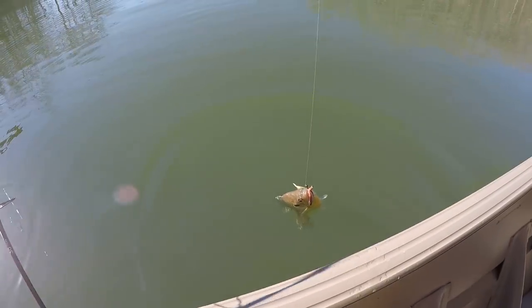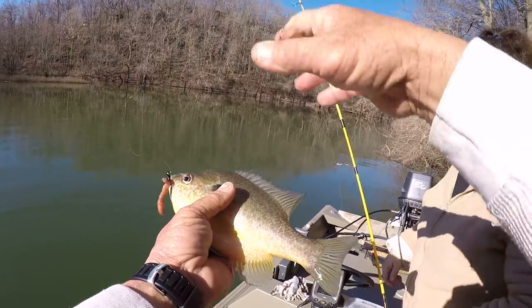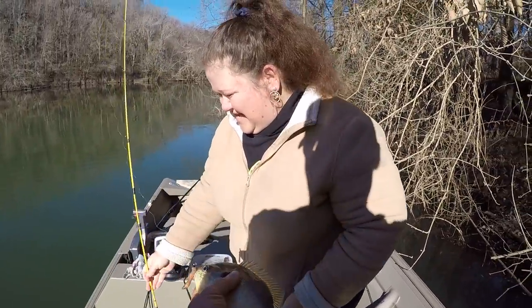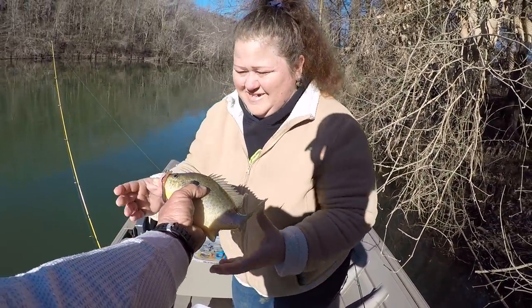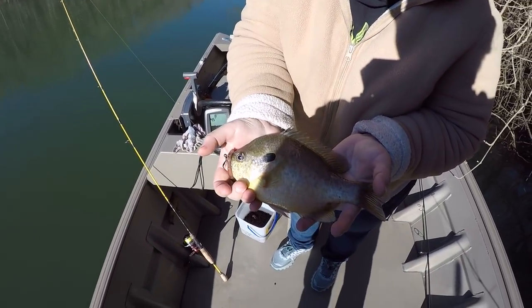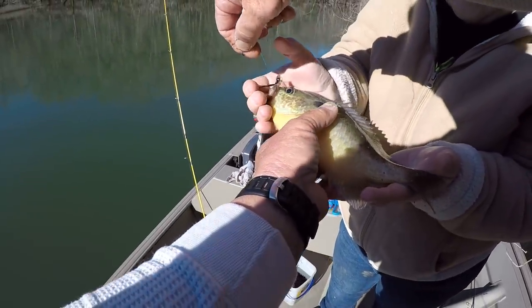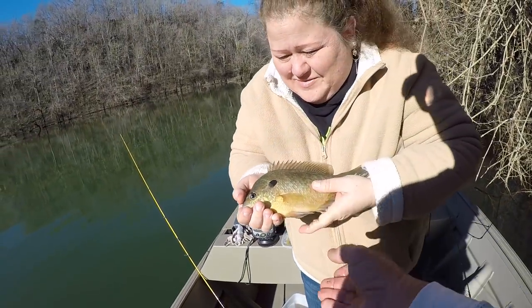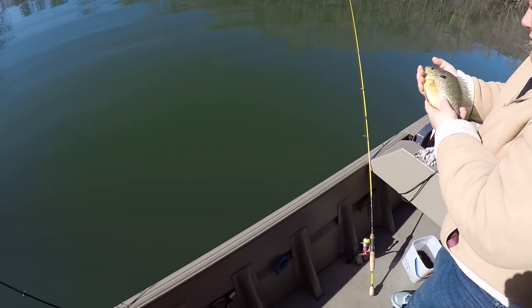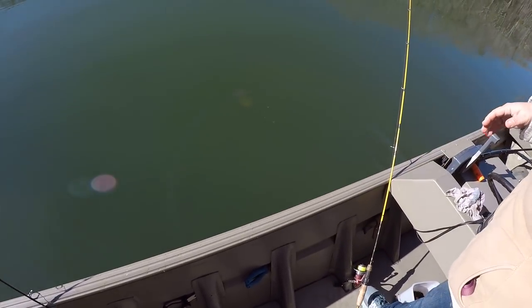Let me get right here and get him for you. Now with this 2-pound line, you can look at there. Oh my goodness. Yeah, that's a slam. There you go. Take your fish. It's a good one, ain't it? Yes. Let me unhook him for her. Now they do fight, don't they? Yes, they do. Okay, you gonna release him? We got a little fella. In the water. There we go.